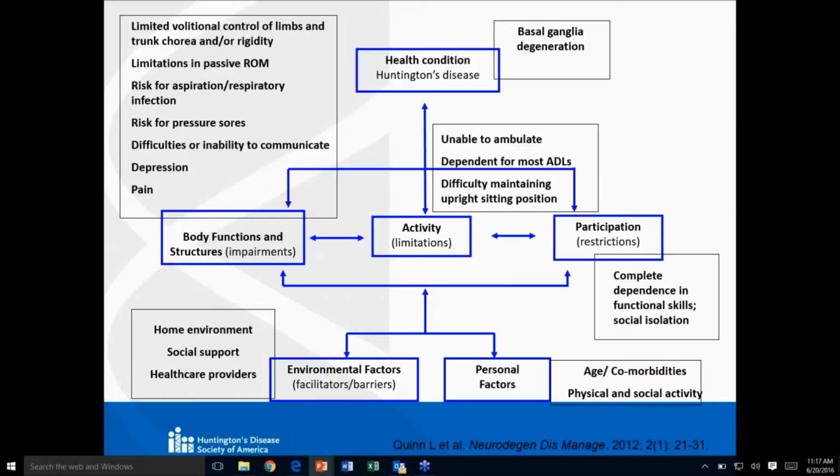Environmental factors are things like their home environment. Is it an environment that really promotes them keeping themselves active or not? Also, we have social support. In later stages, because of apathy and other psychologic and cognitive problems, it's very hard to get people to be active, and so they need a lot of support. And another factor is whether or not the healthcare providers are aware of how to manage people with Huntington's disease, that can make a difference.